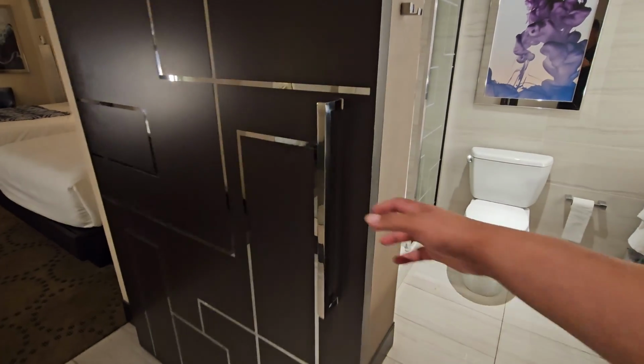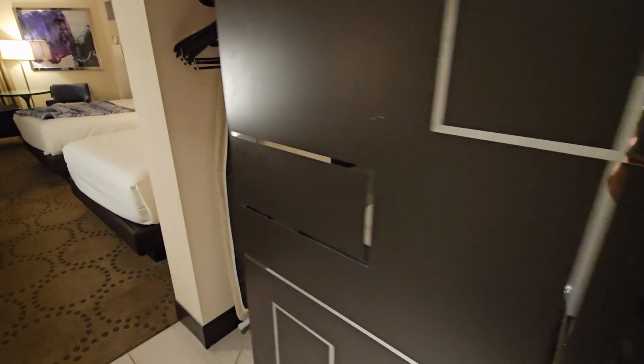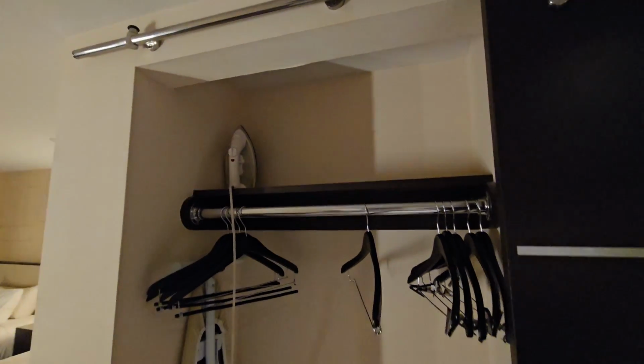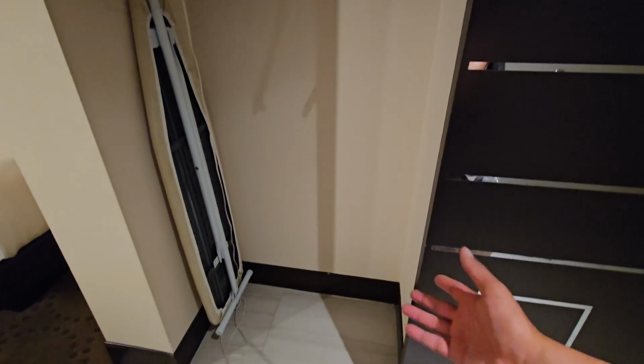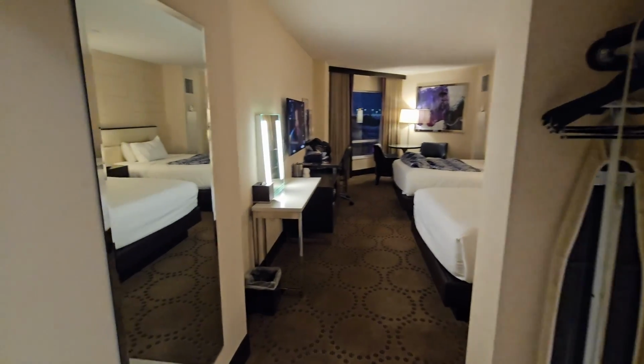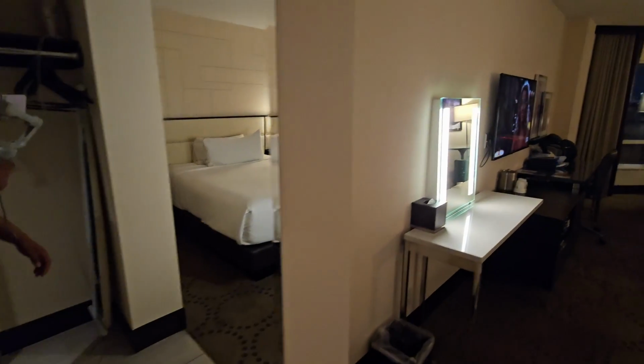You got this barn door here like most places do nowadays. Closes the bathroom and shower and opens the closet. So you got some decent closet space. You can fit luggage here. And as you turn this way, you got a nice big mirror.